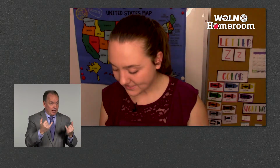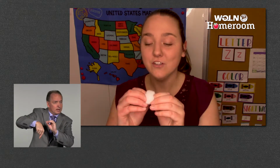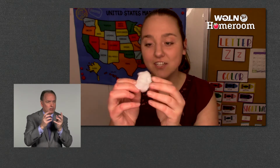And now I need to add my cottontail. To make my cottontail look really fluffy, I'm gonna kind of pull apart some of the cotton ball. I don't want it to detach. I still want it to be together, but I want his cottontail to be really, really big and fluffy.